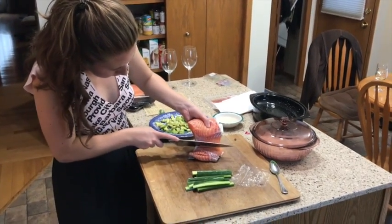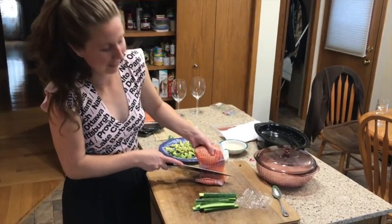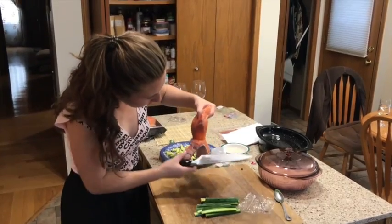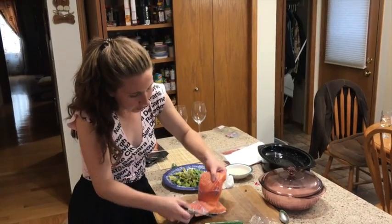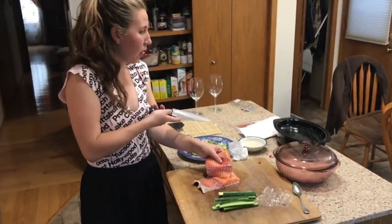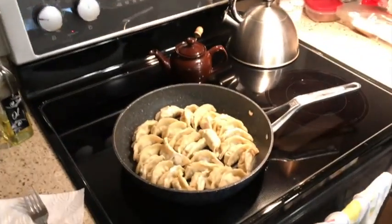Wow, look at Sarah's knife skills. Filleting skills. I'm trying to take the skin off the salmon, and I was doing okay, but it kind of ripped. And we have the cucumber and the avocado ready. We need to get the can of tuna, and then we have the gyoza, frying away.